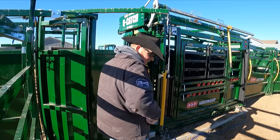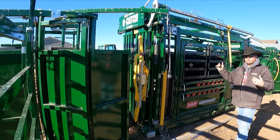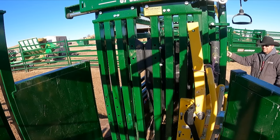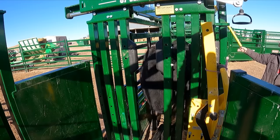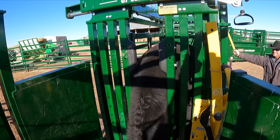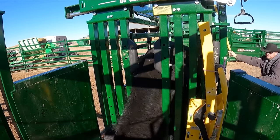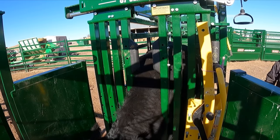And now we're gonna try to get her in the head chute. This will lock her head down, hopefully make her a little bit easier to deal with. Come on, put your head in. Come on, mama. Step back just a little bit. Wow, she's a big cow.